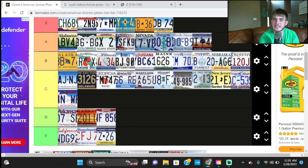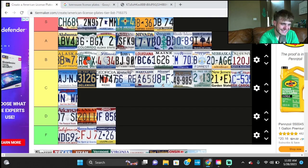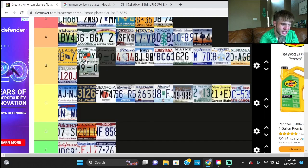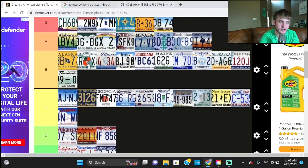Next up is Tennessee. Okay, good colors. The state name within the state shape is very good. Volunteer state, which is what it is. Website is whatever. State seal, I think. In God we trust. Very clean, solid license plate. I think I'm gonna go B for it, though. I don't know. I can't quite tell you what's holding it back.